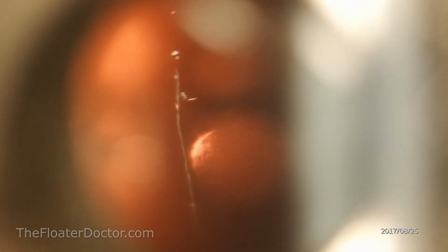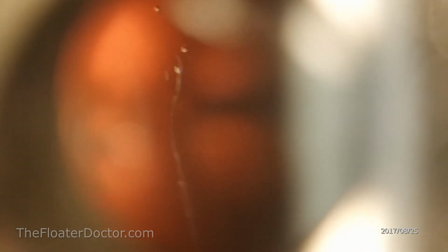This is a relatively short 1.5 minute segment of an otherwise 10, 12 minute or so procedure. At about 1.5 minutes, I took the camera off and just went without the camera. It's a little bit cleaner view on my side.